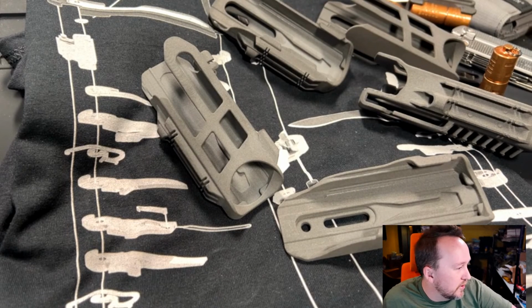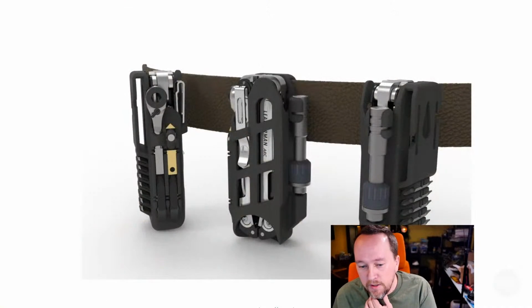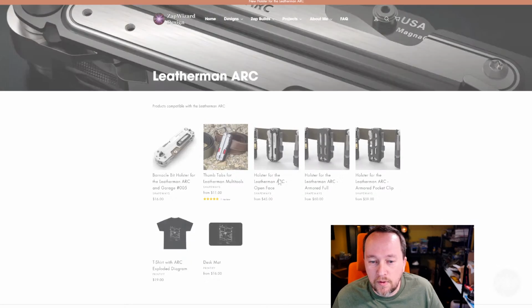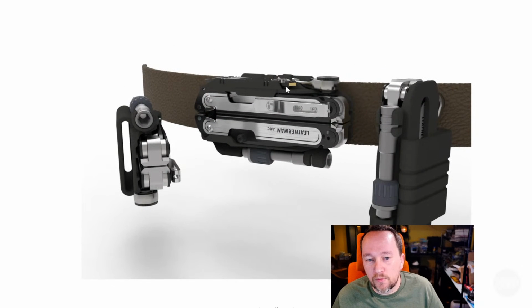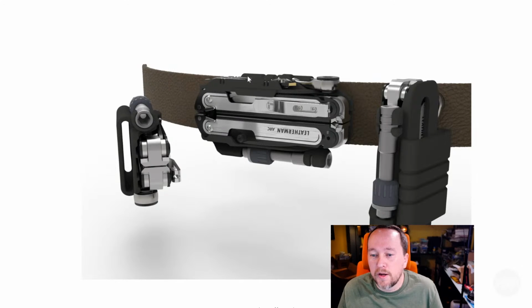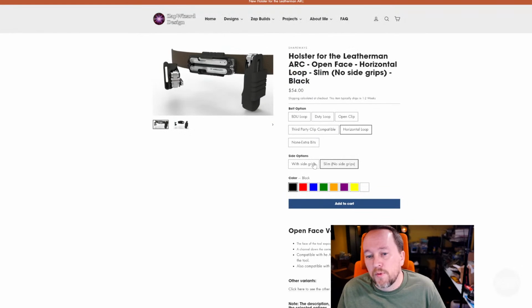Jonathan T. asks, does the horizontal have any extra bits? The horizontal carry only has room for 4 bits. So what I was just wearing was the slim version. So we jump over to the horizontal loop here. With side bit holders, you have room for 4 bits on the side, which would be either 2 bits plus the 711L holder into the Voltibit, or 4 bits on the side, because otherwise your belt takes up all the rest of that space. So 4 bits if you pick with side grips, no bits if you pick the slim version.